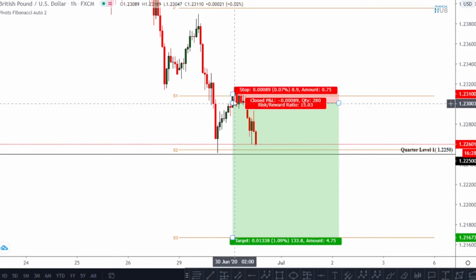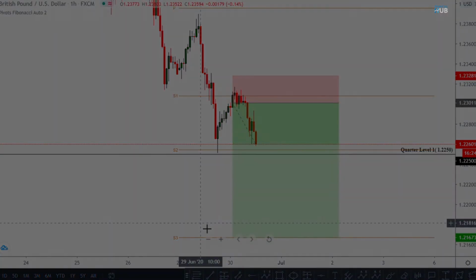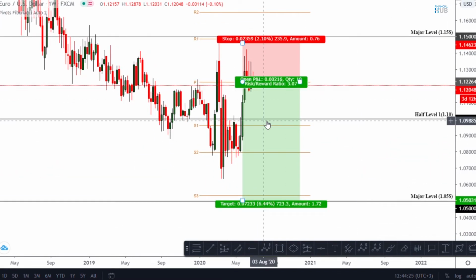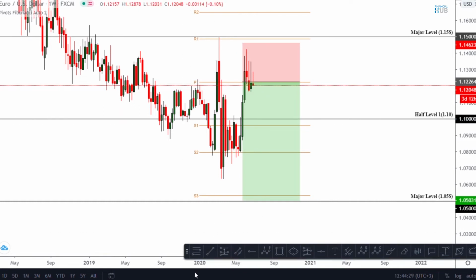So that's my outlook on pound, and I'll go down to the next pair that I'll be looking at, Euro USD. On the euro, the narrative is still the same. I expect a drop, a big drop in fact. So I'll give you this trade for free, about a 700 pip drop, which is a long term trade.